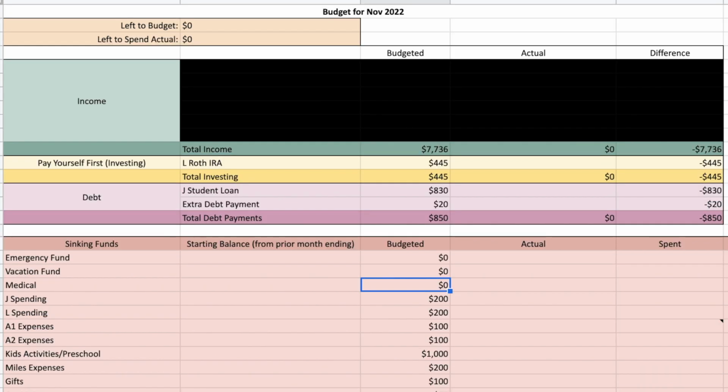So total income that we're expecting for this month is $7,736. We are expecting potentially to get some money back from the state because our state announced that they are giving rebates for a surplus. So that should come in November, but I didn't put it in the budget because until that money hits my bank account, I don't want to count it as part of our budget.